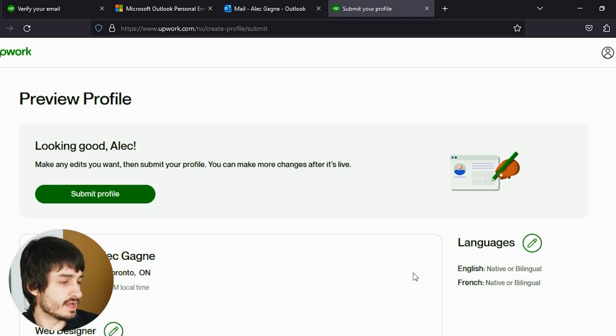Once you're done, it's going to bring you to this page where you can preview your profile, and if you're happy with everything you've written, you can just click the green button, submit your profile here, and that's how you create your first Upwork profile.